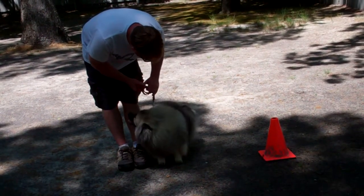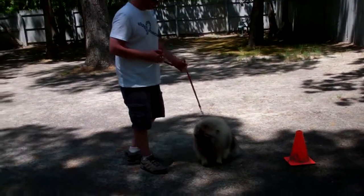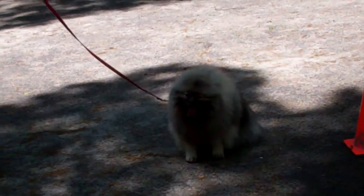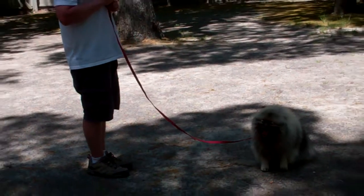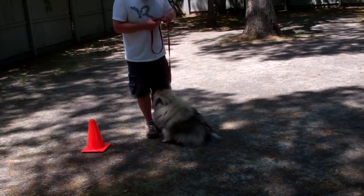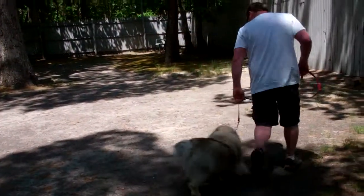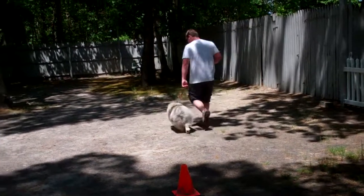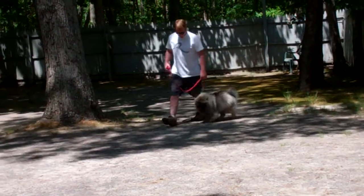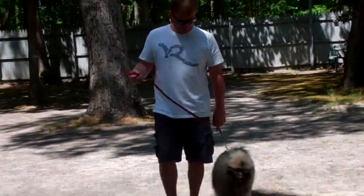No. There you go. Stay. Rich used that no command, corrected her for not sitting, and she sat. And Rich is going to call her in again. Fuzzy. Good girl. She comes right in and sits. That was excellent. Fuzzy, heel. Good girl. So her heeling and her coming are great. She knows the automatic sit. A lot of times she chooses not to do it.